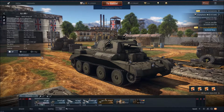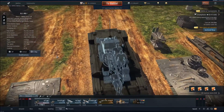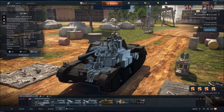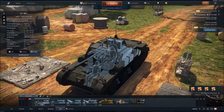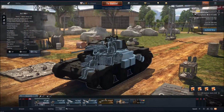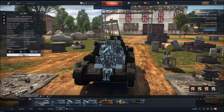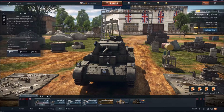Right, first things first, you got the crew. Let's take a little look here. Here they are. They're all bunched up nicely. Packed like sardines. You got the gunner who sits here on the left-hand side. You got the commander behind him, looking through the little cupola, and you got the loader who sits on that side. And down here in the front, in the middle, you got the driver. He sits in his own little box here at the front.